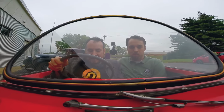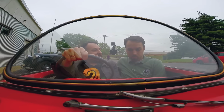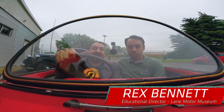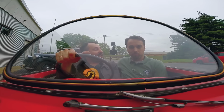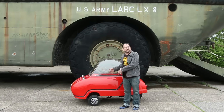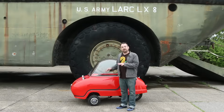All right, we're here in the Peel Trident, and we have Rex. Rex from the lane here is acting as ballast so I don't roll anything over. It's so tippy, before they would even let me drive it today, they had to make sure someone would come along with me to act as ballast so I wouldn't roll the thing.